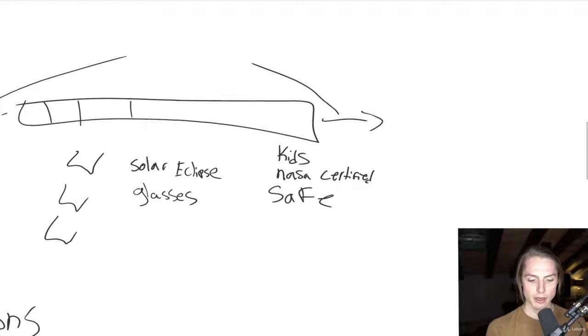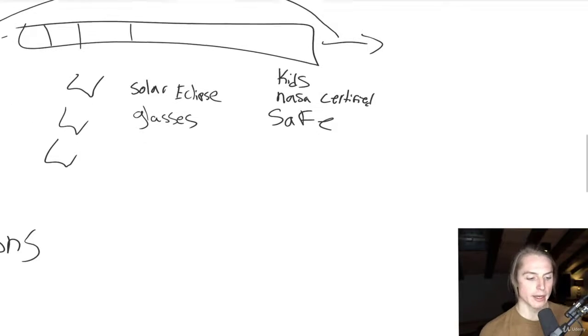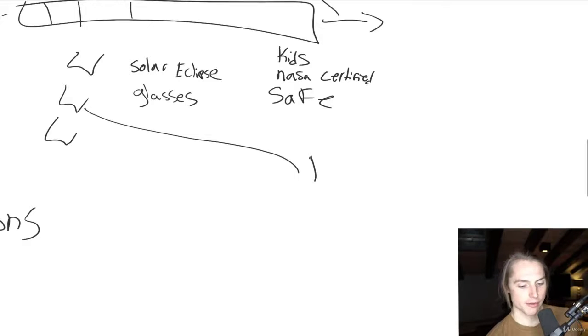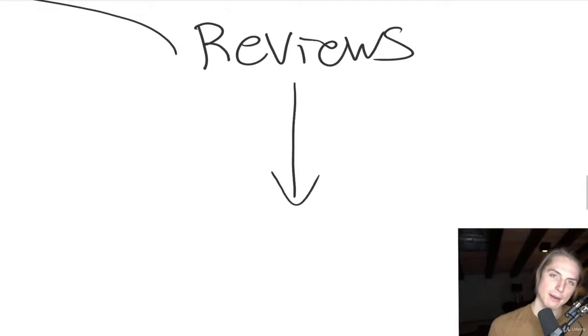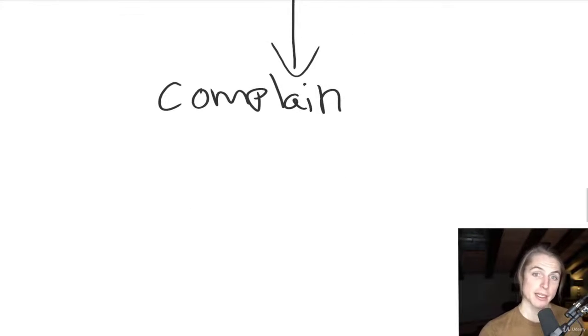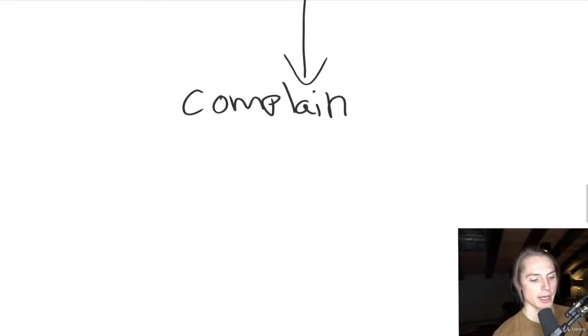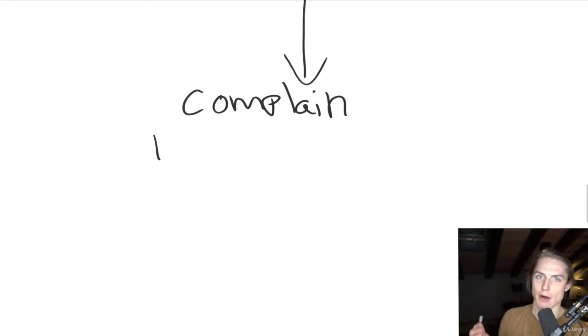So I started to look at all of the keywords and all of the options. Then I look at the reviews and start to see what people say. And people started to complain. Complaints are great, because they tell you what people actually want. People were saying that light was coming in the middle, and they were worried about their kids taking off the glasses. So I see people looking up for kids, people complaining about cheap paper glasses, and people worried about their kids taking it off.